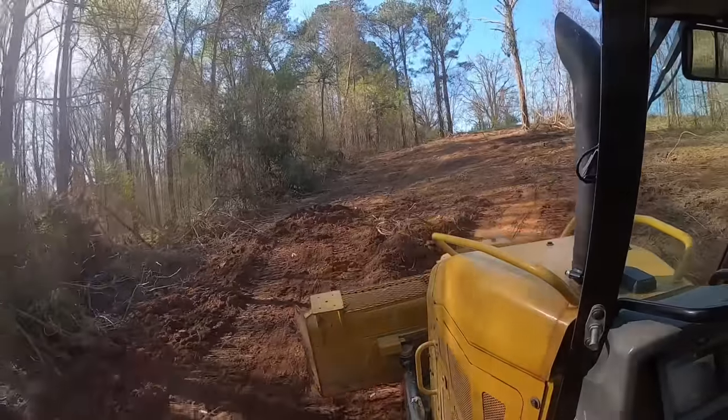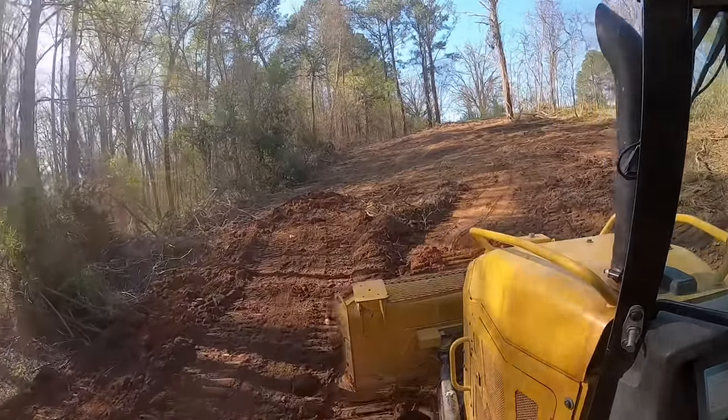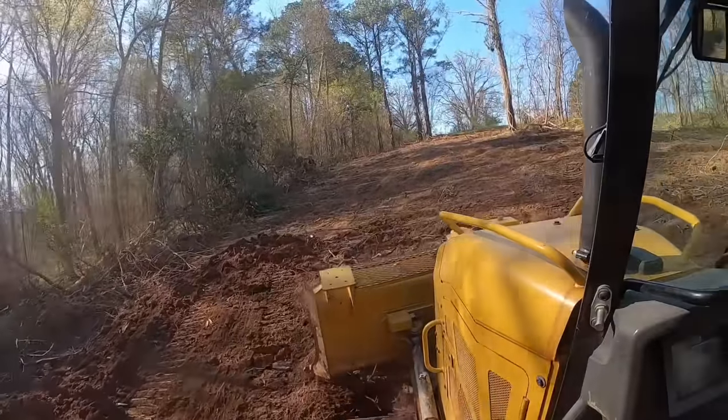Just not efficient carrying the clay back and forth on your blade. The stuff needs to come off. We'll keep working on this, and we'll come back in a little bit, show you some progress.